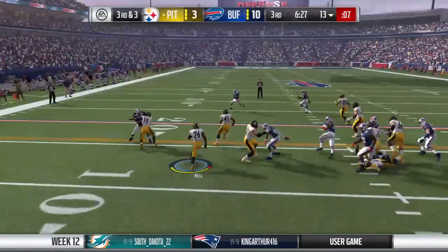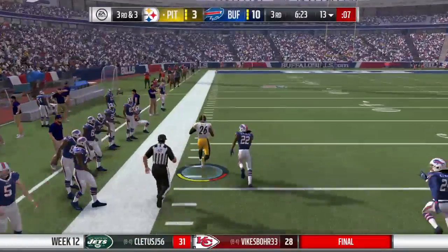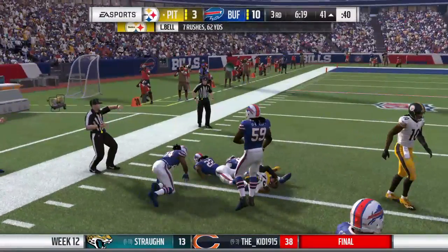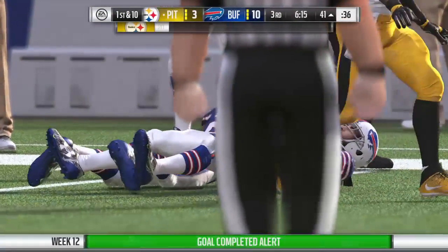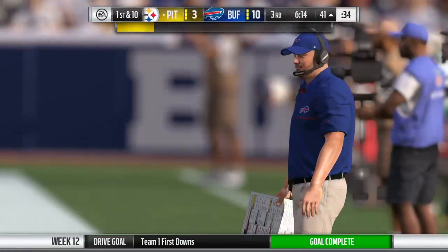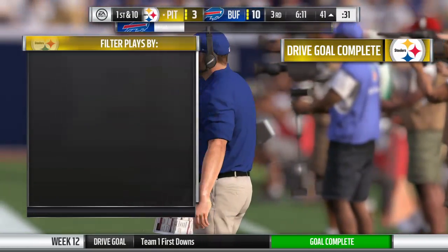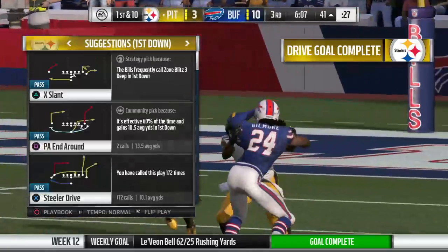They'll try and run for it with Bell. They find some open field here, and they do finally get him down, but not before he reaches the 41. It's a big run that time by Bell, 46 yards on the ground. He had been held in check. Now he breaks that big run, shows the explosiveness we all knew was there.